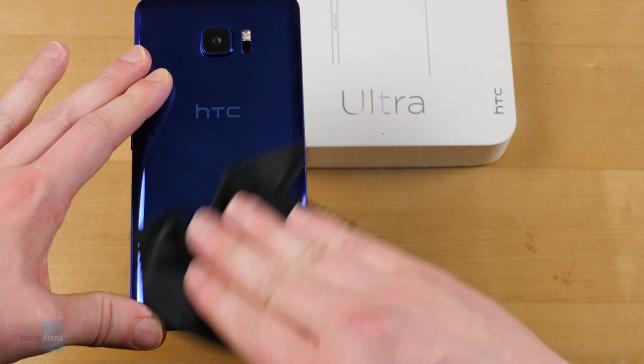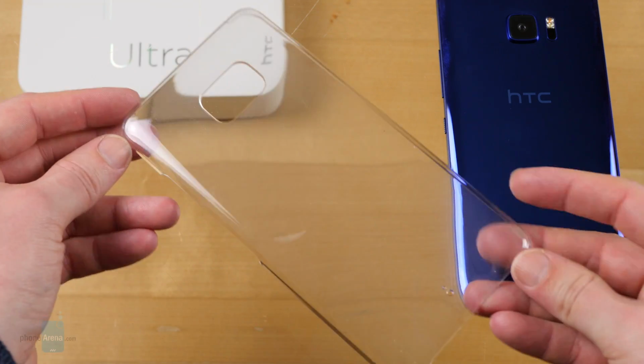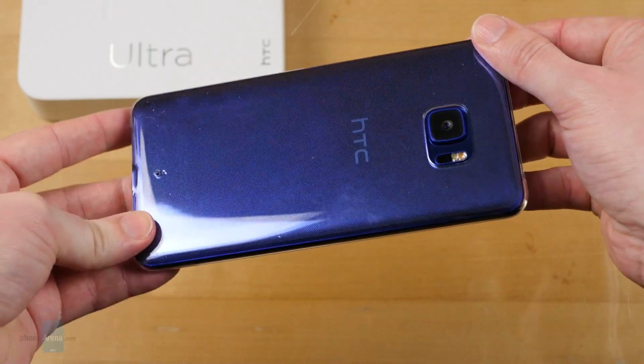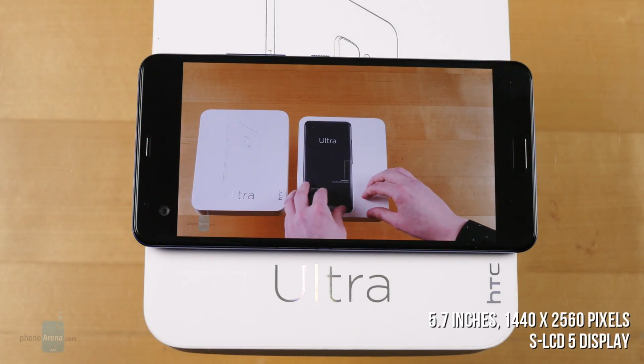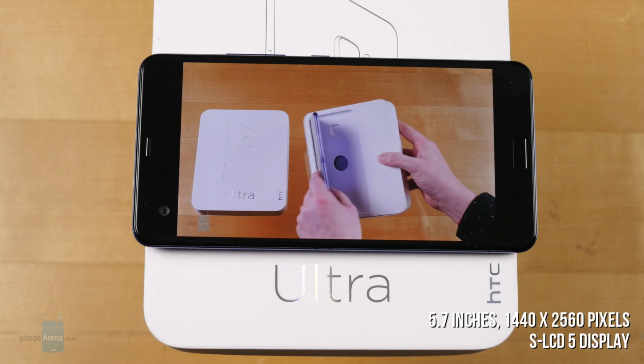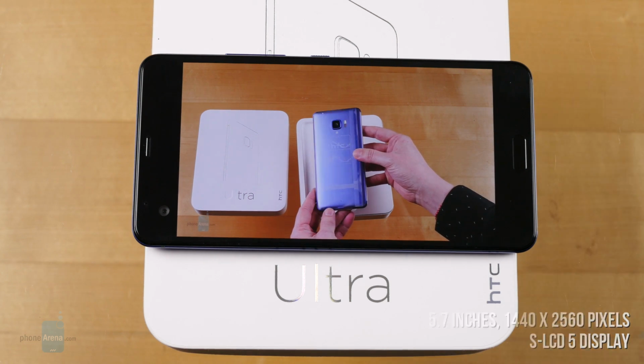And once you do get the U Ultra looking spotless once again, HTC also throws in a transparent protective case you can pop on, not just to protect the phone's hardware, but also keep it looking its best. The U Ultra's screen is a 5.7-inch Quad HD panel with a 1440 by 2560 resolution. Basically, that's what we got in the HTC 10, only here in a larger form factor.